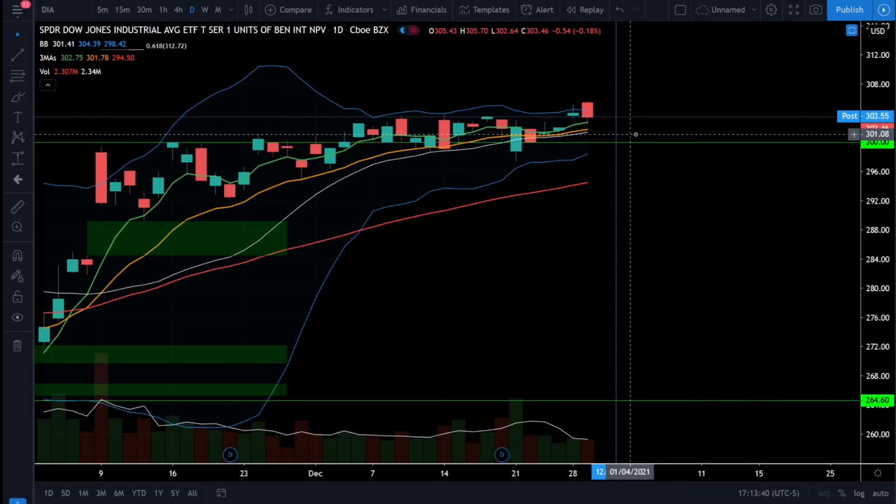So it looks like all three indices still have great price action and great trending, and I'm still looking for all three indices to continue to go to new all-time highs to finish out this year.